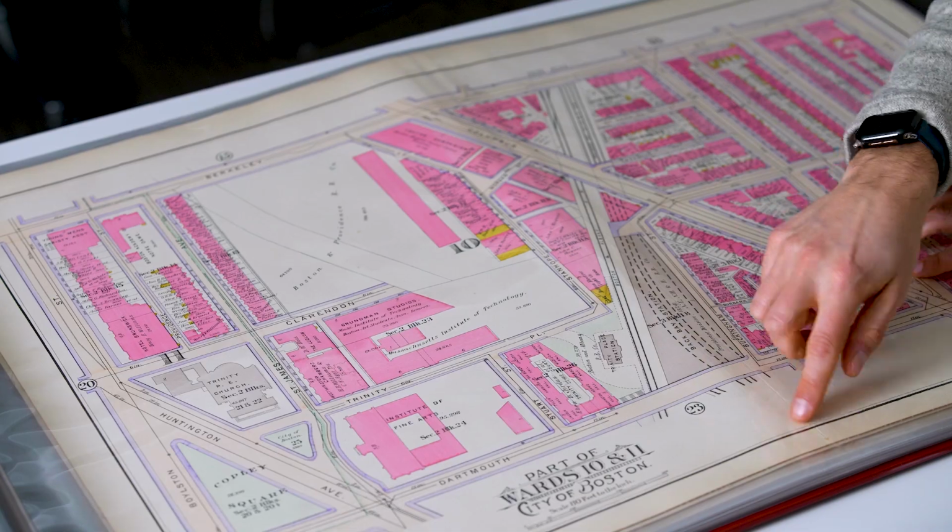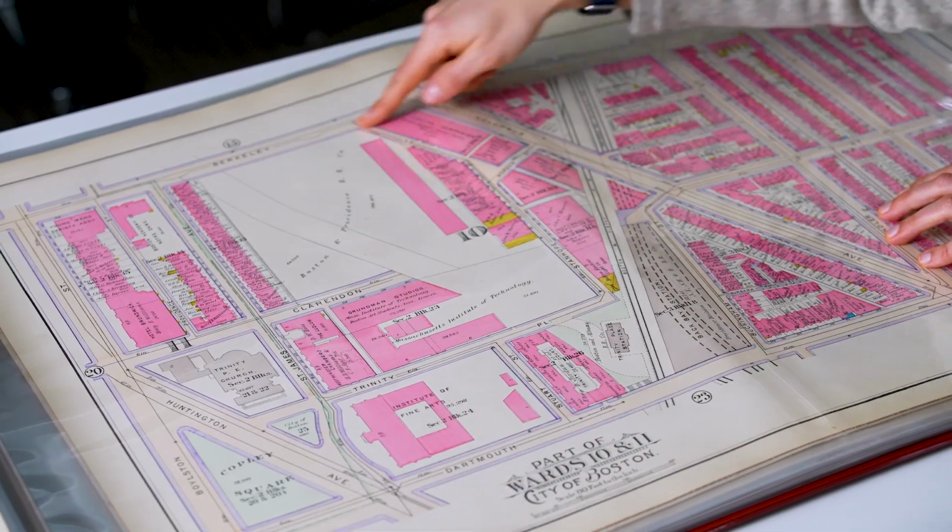So this atlas plate is depicting 1902, and it's a moment of profound change in this neighborhood. You can see the rail lines coming in here from the west. This is Dartmouth Street, Berkeley Street. Stewart Street is just a stub at this point.